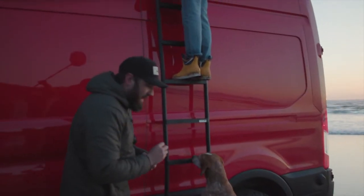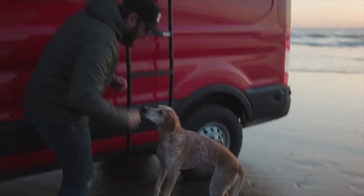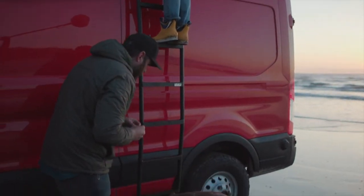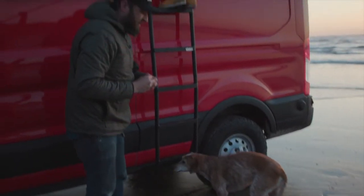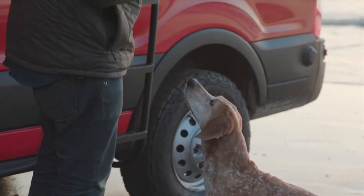So I'm going to put the treat where Maddie can get access to it. I'm going to tell her to get off. Maddie, get off. Off. Stay. There you go. That's a good girl. You got it. And then just for this one photo, I'm going to do it again, but I'll put it one rung higher where she won't quite be able to reach it.